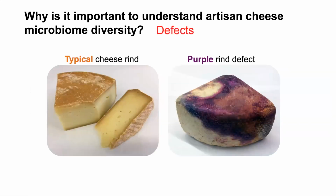And one reason to think about artisan cheese microbiomes is that sometimes things don't go as planned. This is an example of a washed rind cheese that has a typical orangey rind, and this is what we'd expect. In this particular case, a cheese that we were studying, the cheese rind stopped developing and started turning purple. It both looked weird, but it also smelled and tasted really bad. So understanding what the microbiomes are and how they shift if there's some kind of major disruption is really important for maintaining the quality of cheese.